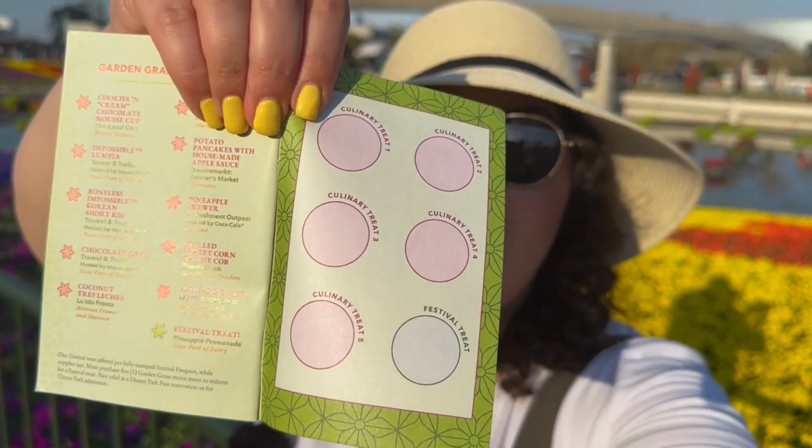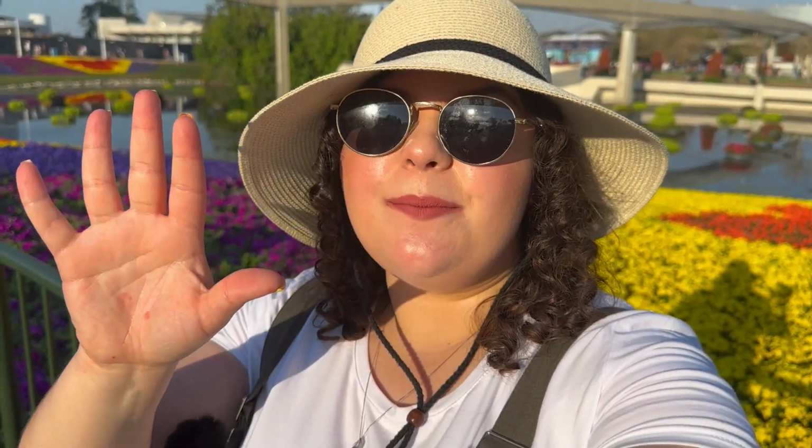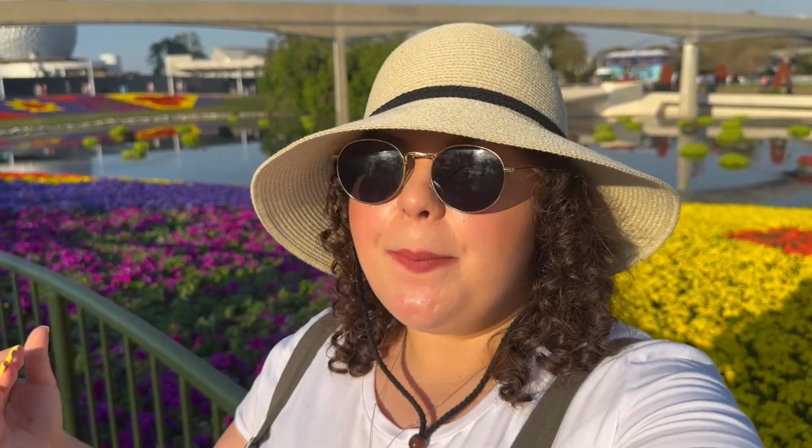But today we are tackling the Garden Graze. Boom! Located at the back of your festival passport, this is the food crawl of this festival. It's all vegan options. You need to purchase 5 items. It does not have to be one of each item. It can literally be the same item. There's more than 5 options available to choose from, and I'm going to show you all of the options that you can get in this video.